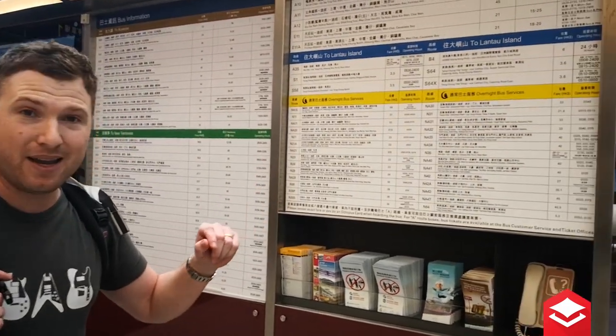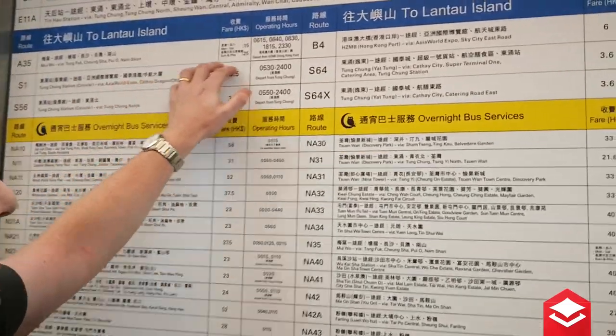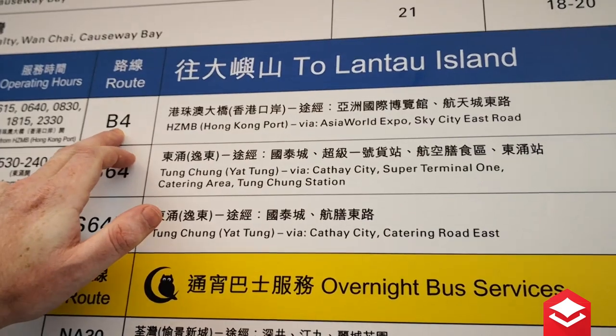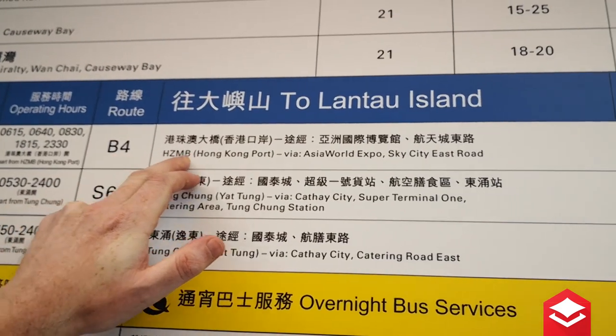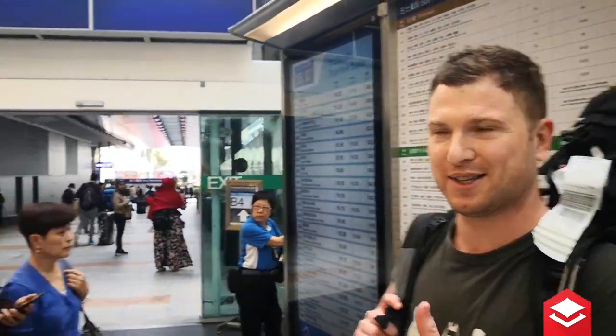Now you can see behind me, there is the bus schedule. It's a little bit confusing. What you've got to find are the buses to Lantau Island, which is where the bridge from Hong Kong starts. And you can see right now, we want to take route B4 to get to Hong Kong port. Follow those signs, you'll be great.